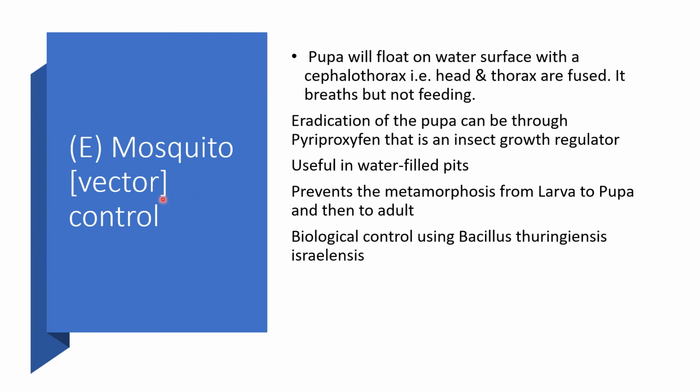Still on vector control, now the pupa. What will happen if metamorphosis from egg to larva and now to pupa has already occurred? Well, first things first, let's know where the pupa will be found. It will be found on the water surface with both head and thorax fused together, known as the cephalothorax. It can breathe, but it cannot feed. How do we eradicate it then?